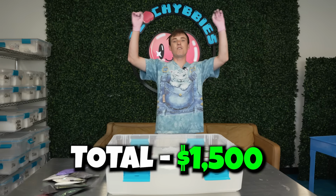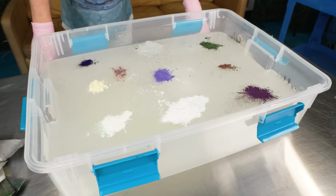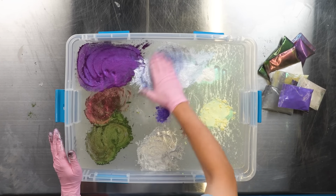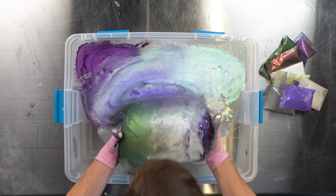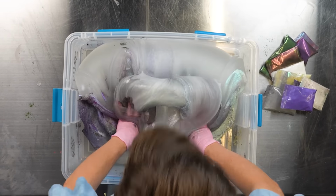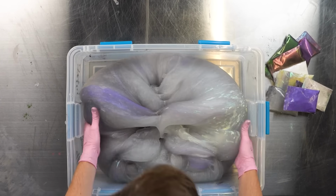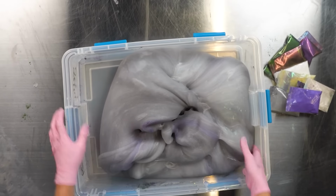$1,500 is now officially the world record, but now we gotta mix this slime together to officially consider it the most expensive slime in the world. So let's start mixing this together by hand. Now, the reason why these pigments are so expensive is because they are color shifting. So they have like really cool properties with them where like the way light hits it, it just changes colors. They're very fancy pigments. We don't really use them that often in our slimes. And this is why we have very expensive mixers, because it's a big pain to mix these together by hand.